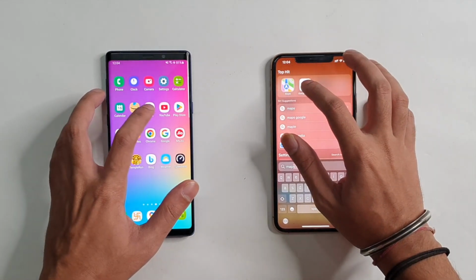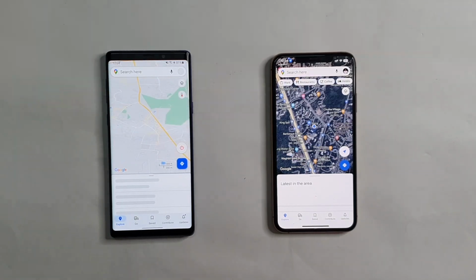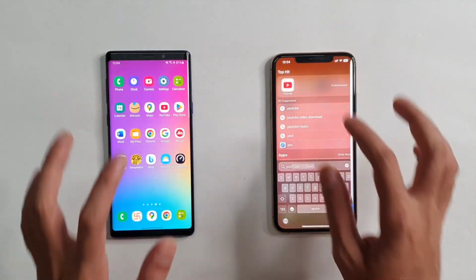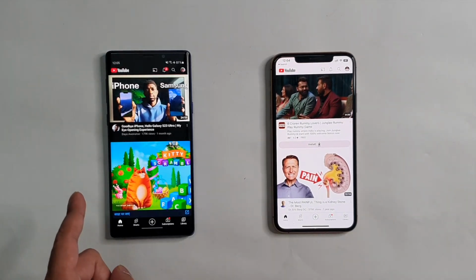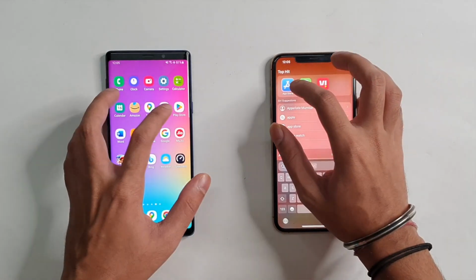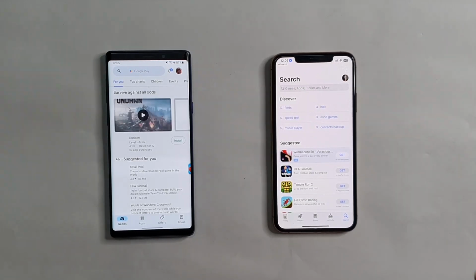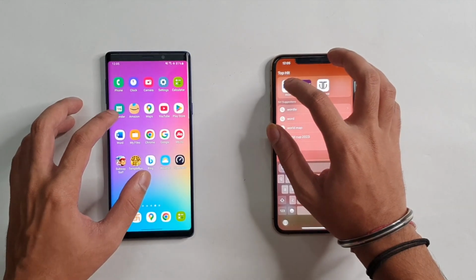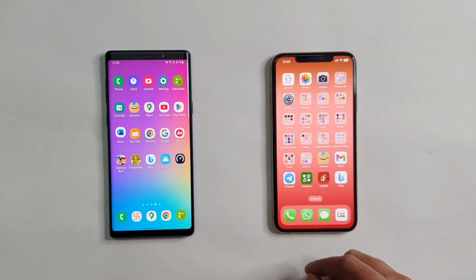Now let's move on to Google Maps. That was again faster on the 11 Pro Max. Now let's move on to YouTube. That was faster on the Galaxy Note 9. Now let's move on to Play Store, App Store. That was about the same on both the devices. Now let's move on to Microsoft Word. That was slightly faster on the 11 Pro Max.